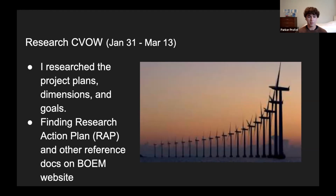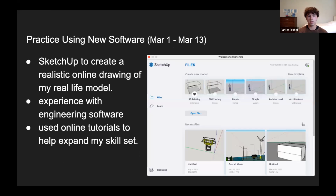It's a big, like, 100-page document that has all of the information about the project that you could ever think of. So that's where I was most of the time in this first month of my project, just looking at specifically how big the wind turbine was, and how big it was to scale with other things. So that was a lot of the first part of my project.